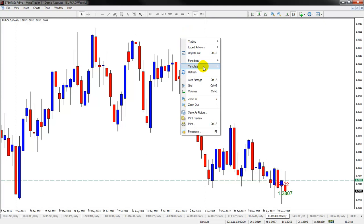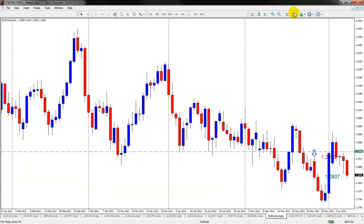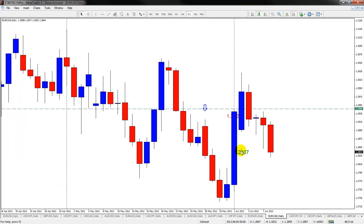Euro CAD. There isn't really much going on here, in my opinion, after the Euro CAD printed that bearish belt here and went down. I don't really know what to say about this. Let me get rid of these. Prices here are from the belt back here. You have this almost kangaroo tail here, and then you have this one here.